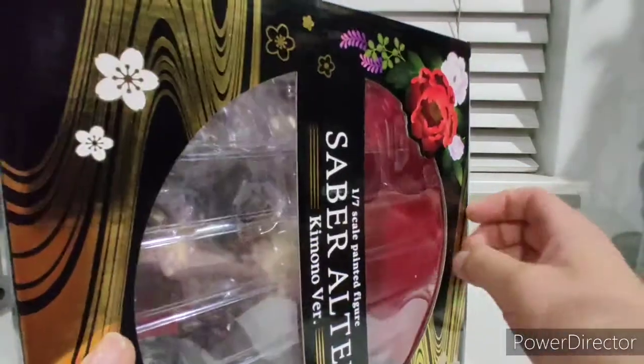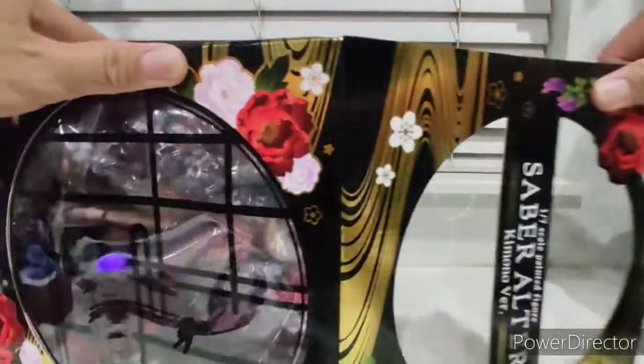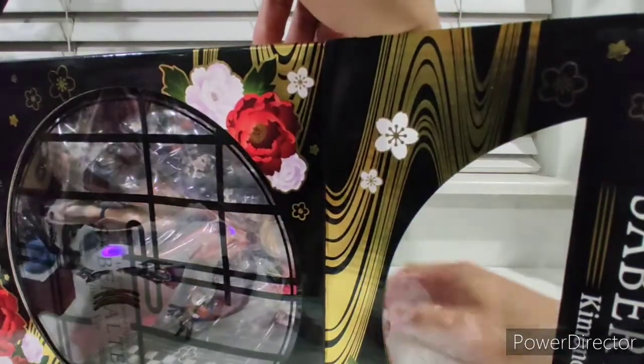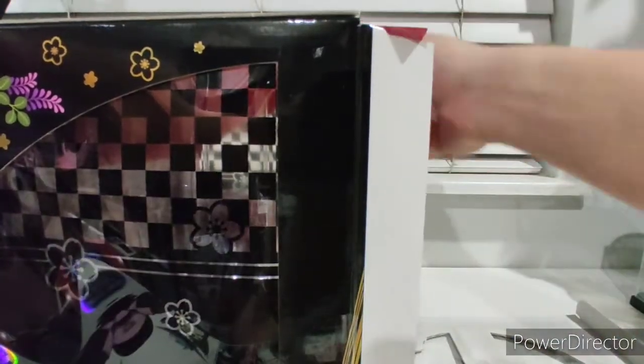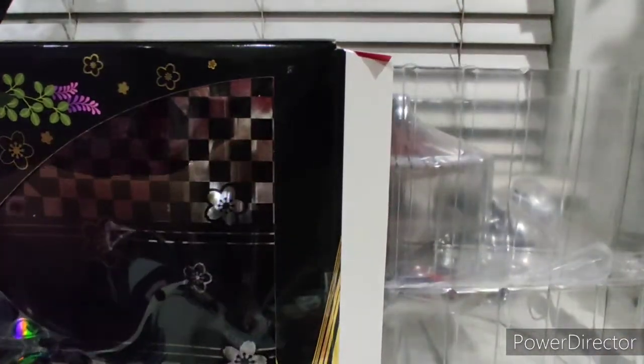How this figure actually came about is it's based off of an illustration in New Type. New Type is a Japanese magazine with a lot of anime-related news, which is a fun magazine. There's a lot of cool stuff in there. You can see all the new stuff, and every magazine has a poster or two. Usually it's a poster with a flip side. A lot of the New Type posters are nice. They're not just standard stuff.